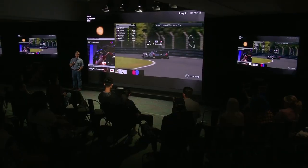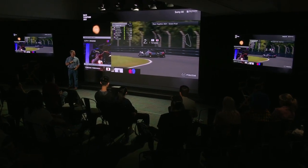So it was a great move by Yamanaka, but when we looked at it later, it was a bad move by GT Sophy. And GT Sophy just gave away a position and a driving line that it didn't have to give away.